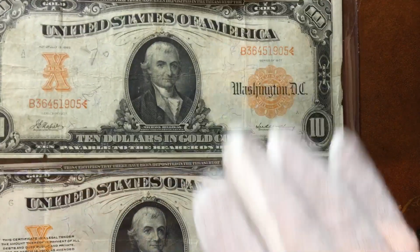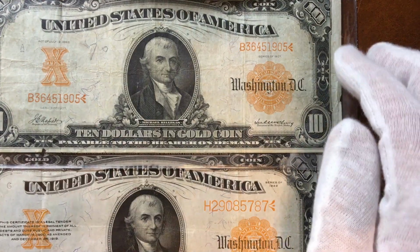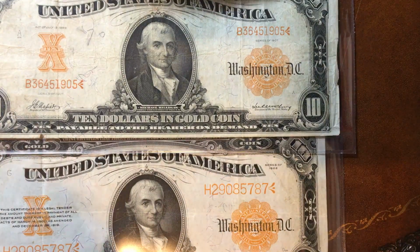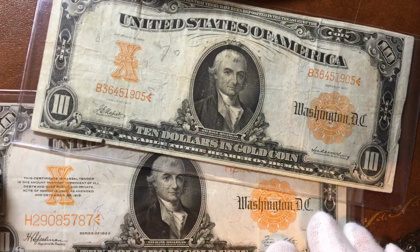One of the first things that you're going to want to look for is the serial numbers, if there's a star by them. These do not have stars. Large size banknotes with stars are usually pretty collectible. Star notes are replacement notes, pretty popular thing, and most coin collectors have heard of that.